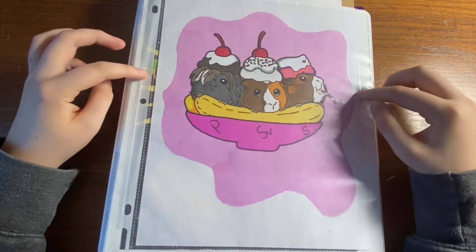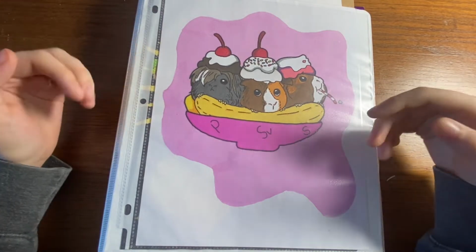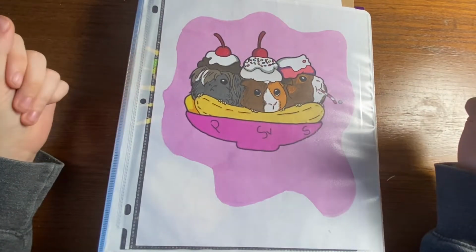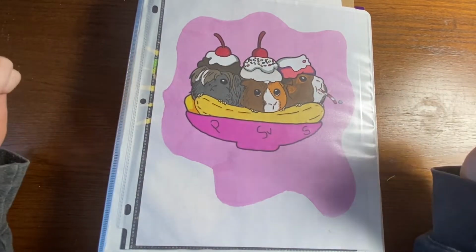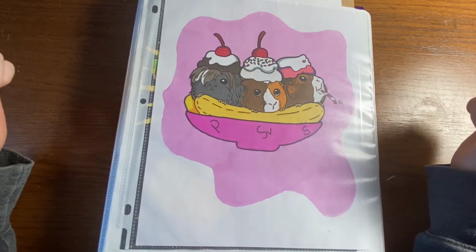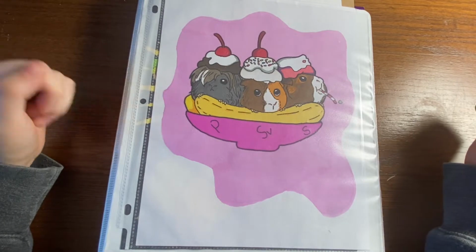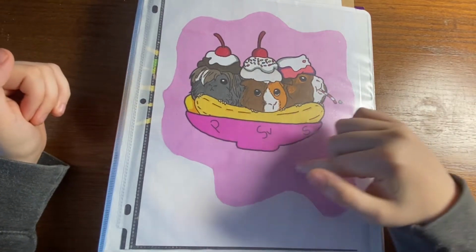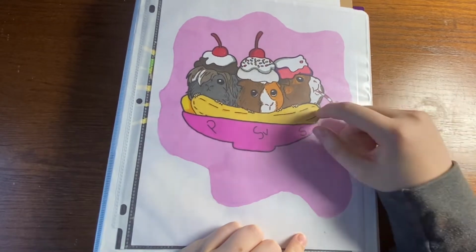So we're going to start with this binder here. This holds all of my PDFs that I print off, just coloring pages that I find online that aren't part of a book that I want to color. A lot of the ones in here are Pokemon. Actually, I think all of them in here are Pokemon. This one on the front was a drawing I did on my phone that I printed out and colored with alcohol markers. These were 3 of my guinea pigs that unfortunately passed, but I love how this turned out.